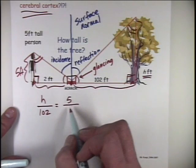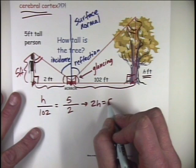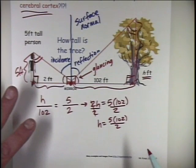And again, you should feel proud once you set up your proportion very slowly, very carefully, very deliberately, because now it should just be a routine calculation problem. If I cross multiply, there's really nothing to simplify here, I get 2h equals 5 times 102. Now, if you have a calculator or you could do that in your head, that's fine. You're making the number larger there. But I'm going to hold off here. I'm going to divide both sides by 2 right away, and I'm going to get h is equal to 5 times 102 over 2.